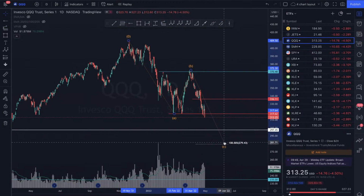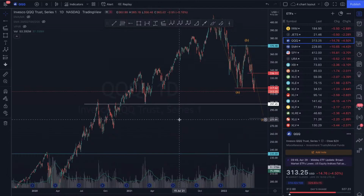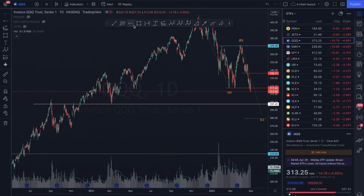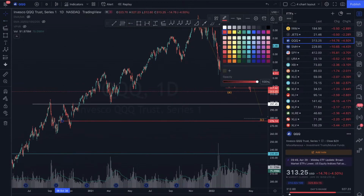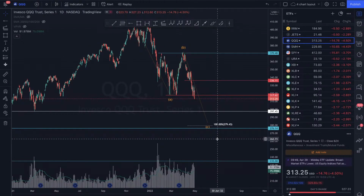As bears have clear targets for QQQ at 280 here. So there is also a gap here to fill at 280. I expect QQQ to drop to these levels and fill the gap, and then SPY to 380 in the coming weeks, or this month.